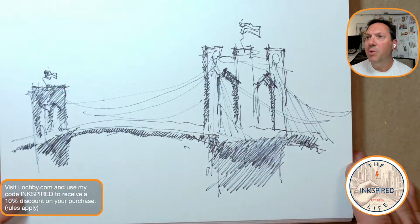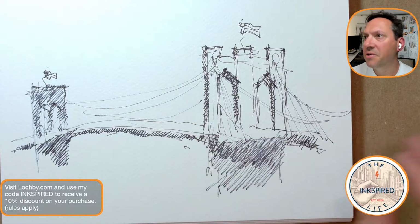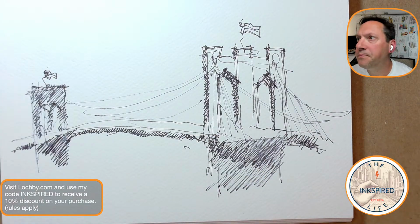All right, cool. So I'm liking this. I'm really liking the shakiness, the looseness of it as well. Pretty cool.